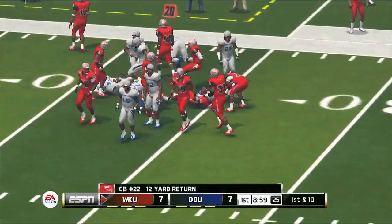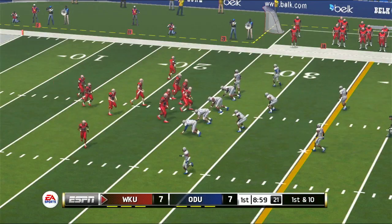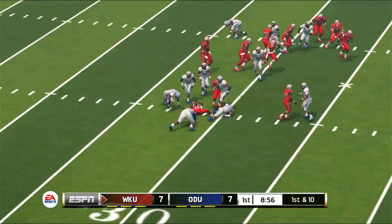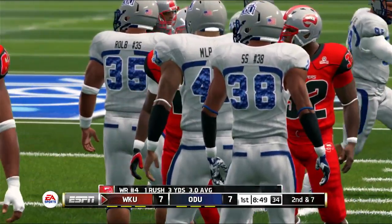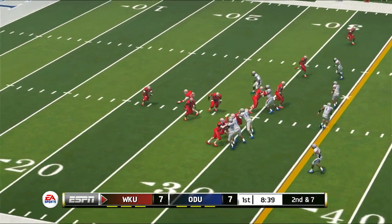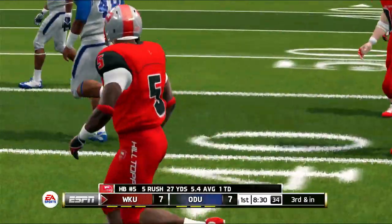And he's taken down at the 25. And so far, it's been totally even. In close games like this, every possession is likely to matter. Here's a run. He gets out to about the 28-yard line. From their own 28-yard line, it's second down. Run to the outside. Gain of 7 on the play. That'll bring up 3rd and 8.